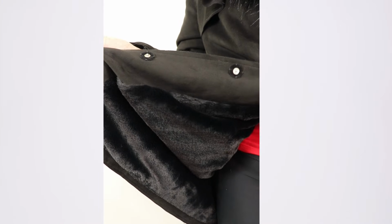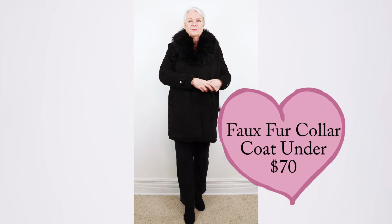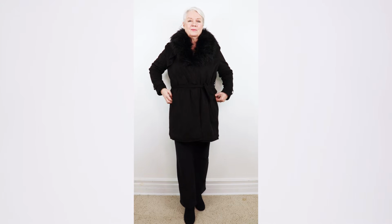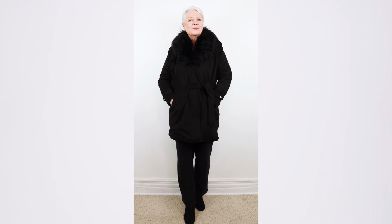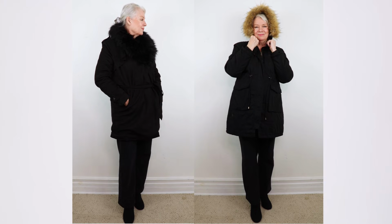And check out this cozy lining. And I also love how it's belted to give me a feminine look for under $7 and in lots of more colors to size XXL. This is definitely a showstopper and an elegant addition to your winter wardrobe. And now for something a little more casual.